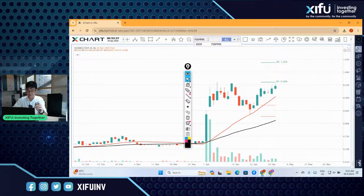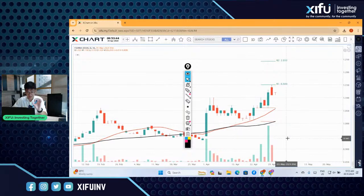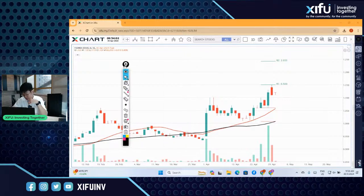Let's look into my Fiamma. Fiamma yesterday closed not very good, but still okay. Luckily the volume is about half of the previous day, the Friday candle. Today remains low volume. I think it's going to hit the 20 here. For those looking for an entry opportunity, if it hits the 20 with low volume, you can watch it. Again, not doing any buy call. So MSM, let's do the MSM.